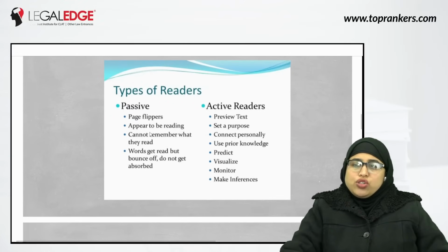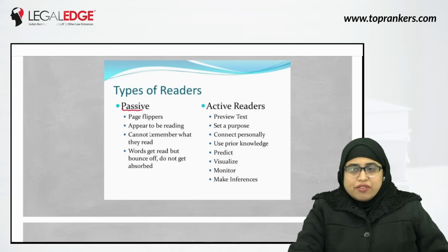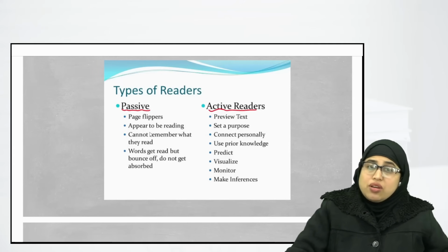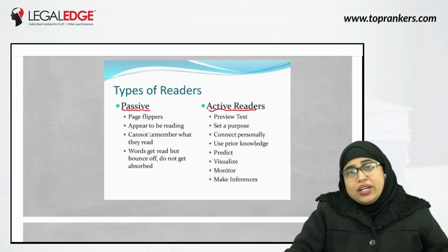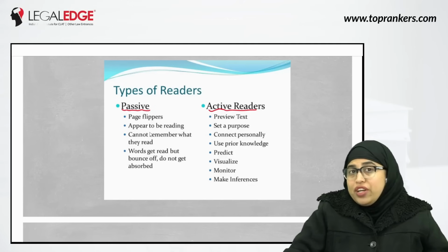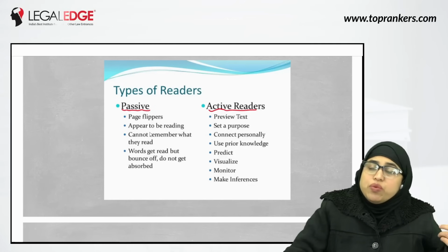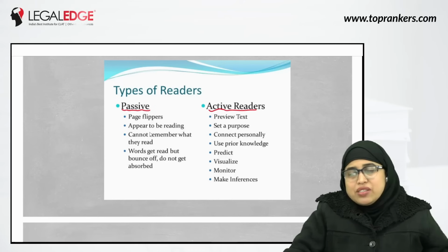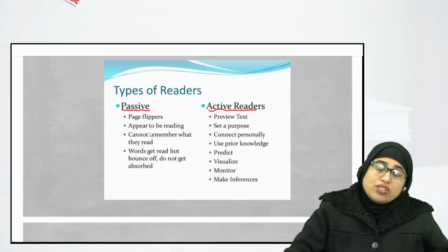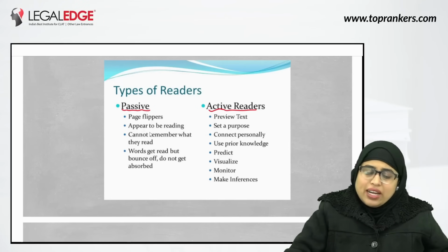Now, next, types of readers. You should ask yourself, are you a passive reader or an active reader? Do you simply flip the pages? Do you think about something else while reading? Whenever you read editorials in the newspaper, are you actually involved in it, or do you read it superficially while your mind works elsewhere? It happens with almost everybody at times, when you feel exhausted or the topic is not of your interest. You just read for the sake of reading, but you don't understand anything at all. That is what we call passive readers.